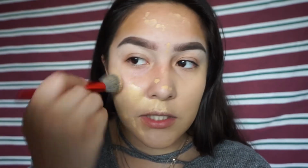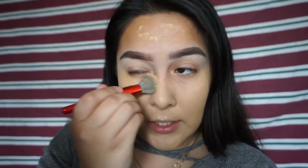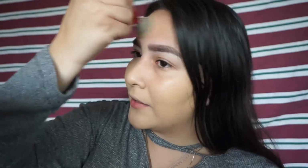Okay, so I'm just still buffing this out. I really love this brush, and I'm not a VIB, so I bought it online. I didn't know there was a bigger brush, but this one kind of fits me best because it's pretty small and easy to maneuver with, you know what I mean, to get in those tiny places. So I like it pretty much a lot. So just buffing this into the skin.